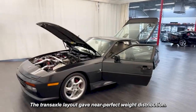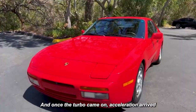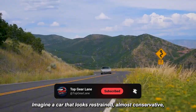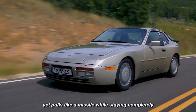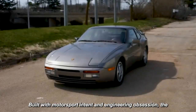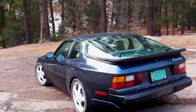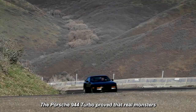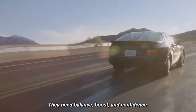The transaxle layout gave near-perfect weight distribution, the steering felt razor-sharp, and once the turbo came on, acceleration arrived with relentless force. Imagine a car that looks restrained, almost conservative, yet pulls like a missile while staying completely composed. Built with motorsport intent and engineering obsession, the 944 Turbo was never common and was often driven hard. Many didn't survive unmodified. The Porsche 944 Turbo proved that real monsters don't need wild looks. They need balance, boost, and confidence.